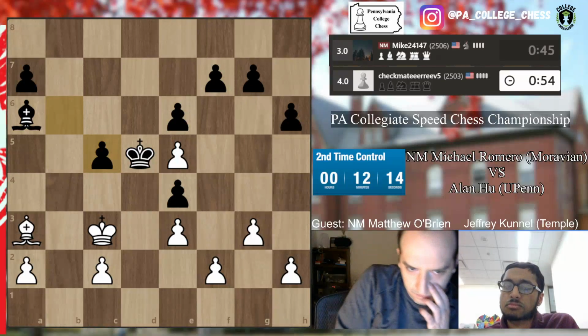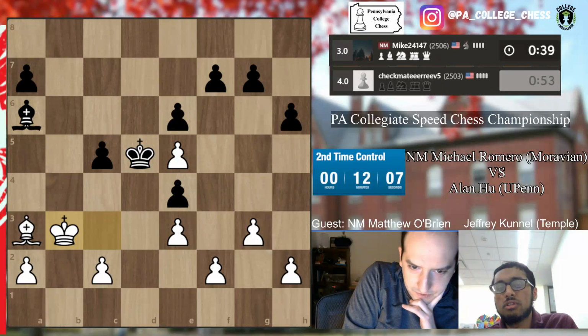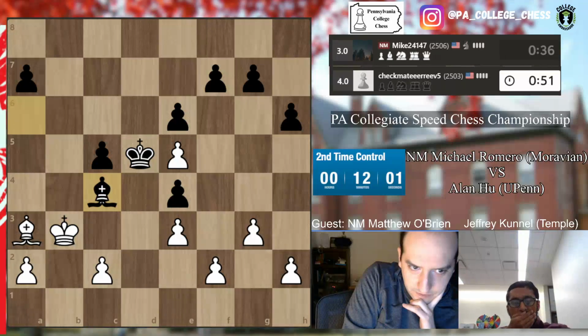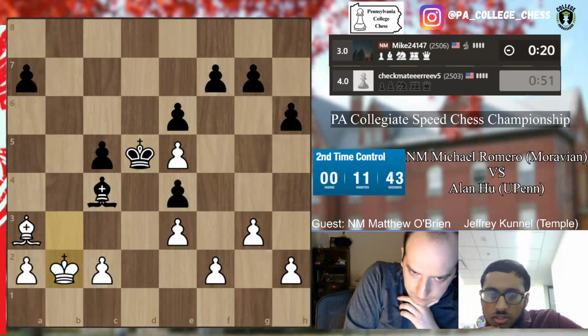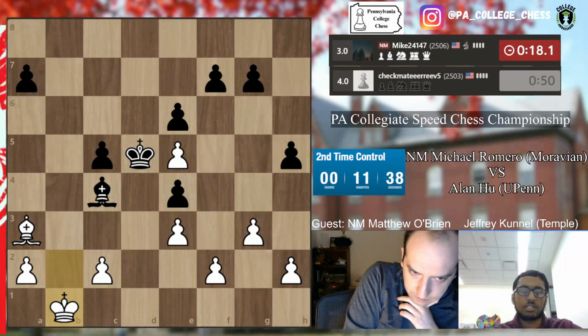Well, actually, here e5's a bit loose. So now Black can play for c4 and take on e5 at the right moment. It's going for this version to try to win that one pawn. This will at least burn a lot of time from the clock. Yeah, this is definitely not 100% a draw anymore. But if he's gone, then it's probably about drawing.